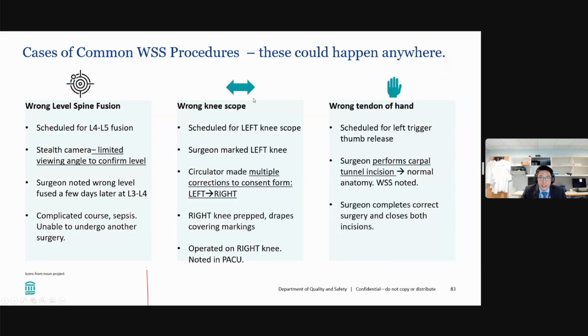Here are just three vignettes. One of them was a wrong level spine fusion, because they're using a small camera, which they use all the time, but the viewing angle is very small, so it's hard to confirm what level you're actually at. So they did the wrong level. In another case, they did a knee scope arthroscopy on the wrong knee because there were multiple changes to the consent form from left to right, even though the patient was supposed to have a left knee scope. And for hand surgery, the patient had a carpal tunnel incision instead of a left trigger thumb release, because although we were working on the correct hand, they just worked on the wrong part of the hand. So these really could happen anywhere.